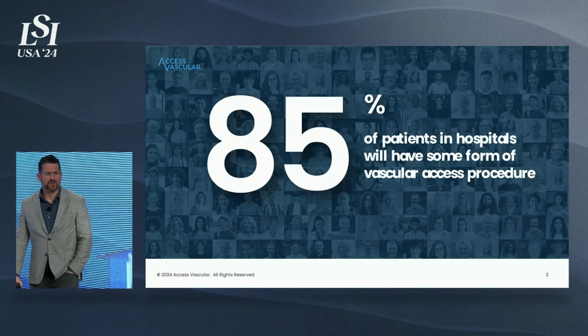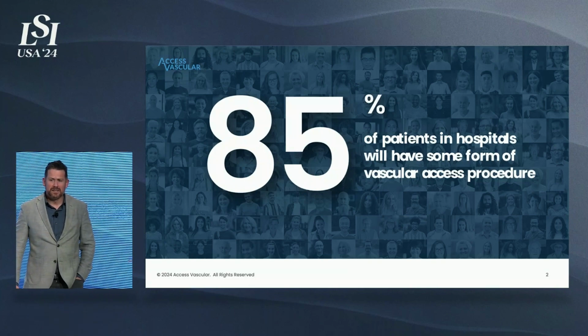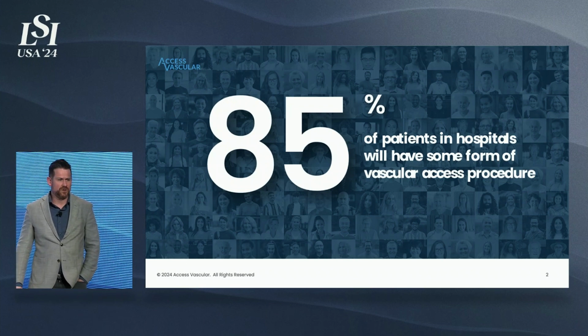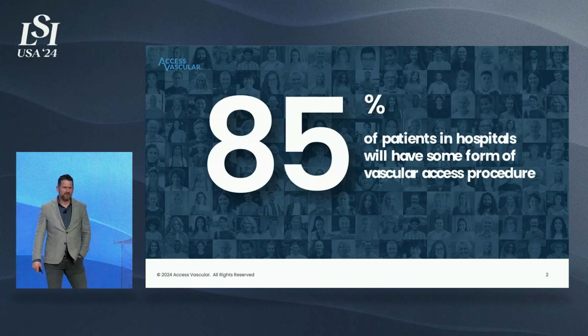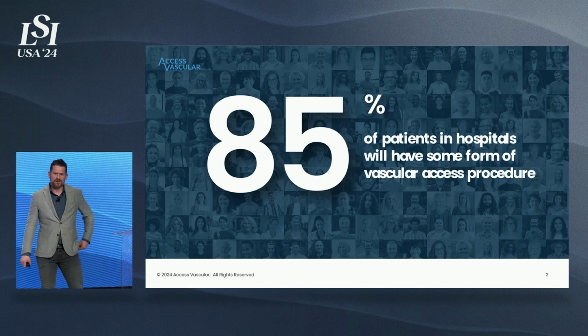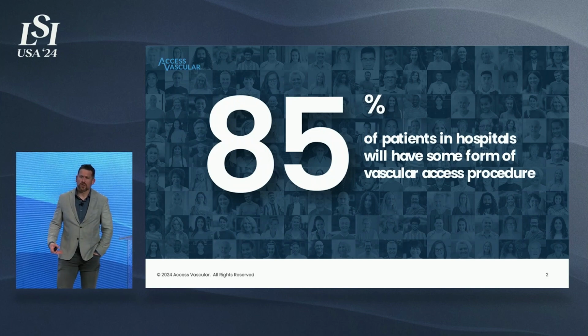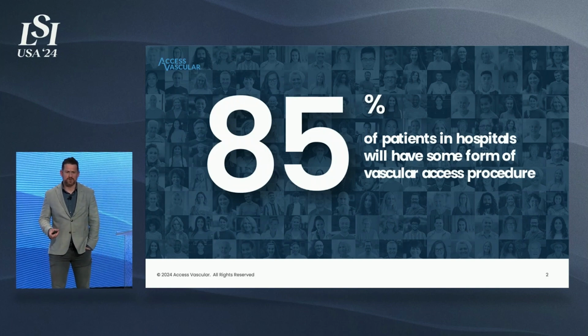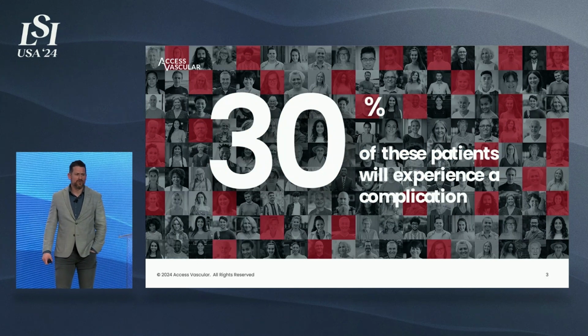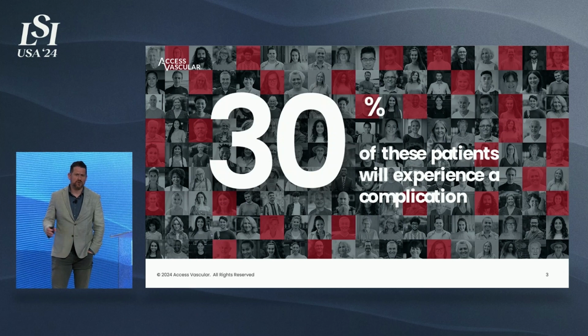Many of you may be surprised to learn that 85% of any patient that walks into a hospital setting receives some sort of vascular access device. This can range from short-term peripheral IVs that stay in temporarily, to longer-term indwelling devices such as ports. And despite their ubiquity, about 30% of all of these devices have some sort of complication during their useful life.